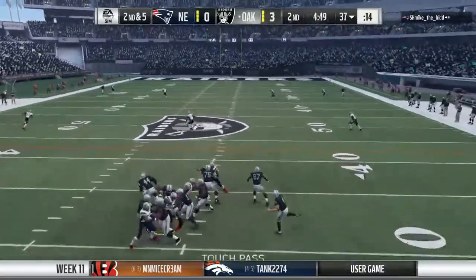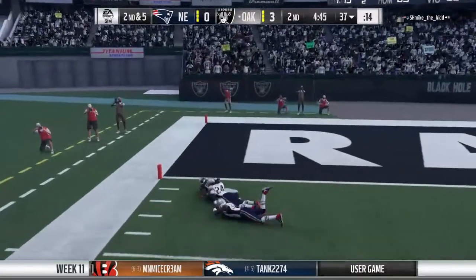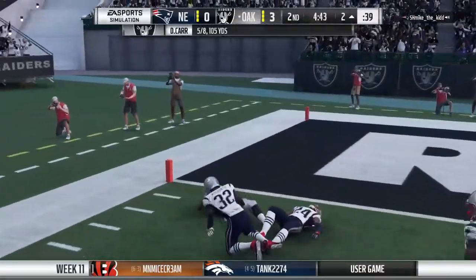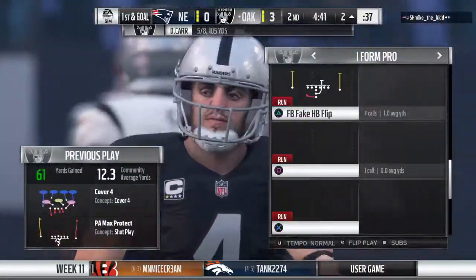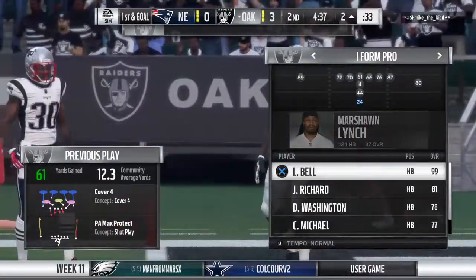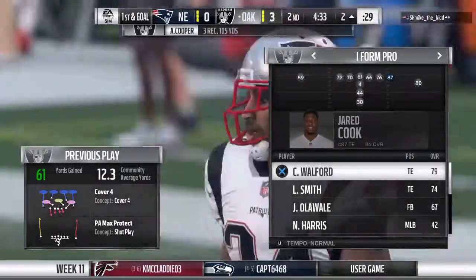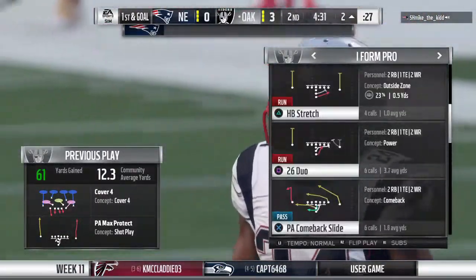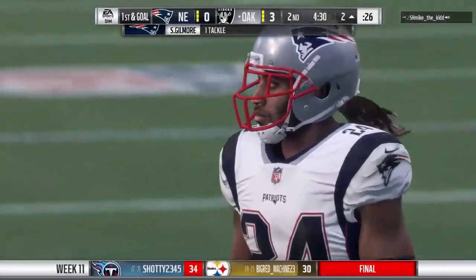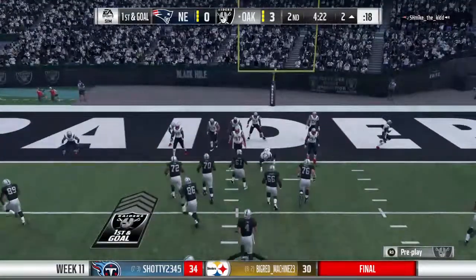Carr going to throw. Going for the deep ball. And this is caught inside the 5. A big play there. Carr to Cooper. 61 yards. They took a shot downfield towards the end zone, and he came up with a big-time catch, but he was tackled a little bit short of the goal line. Now the defensive guys, they got to pick their heads up and try and hold them to a field goal attempt.